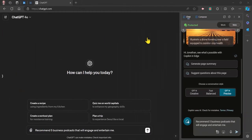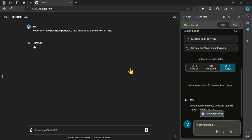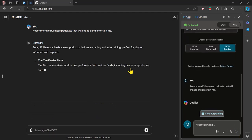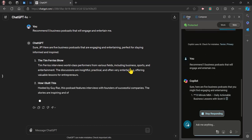So next up in round two, or test two, let's see how ChatGPT and Microsoft Copilot get on with recommendations. So this time, as you can see, I'm going to ask both to recommend 5 business podcasts that will engage and entertain me. So whilst I'm talking, let's just fire that off and see how they get on. And ChatGPT straight away has come back. It's actually addressed me by my sort of known name, JP. Here are 5 podcasts that are engaging and entertaining, perfect for staying informed and inspired.